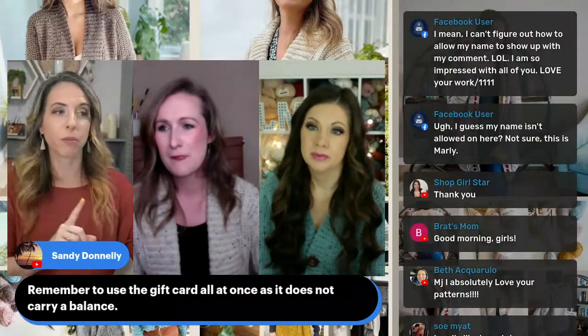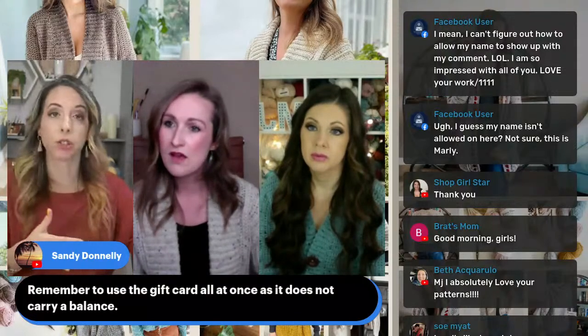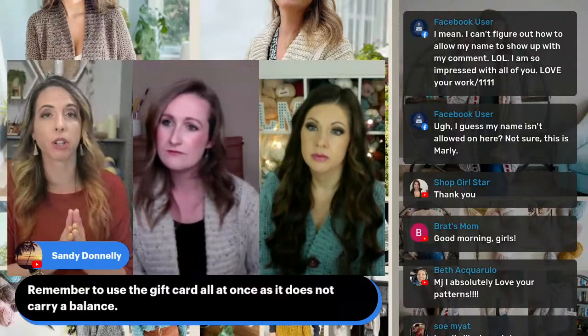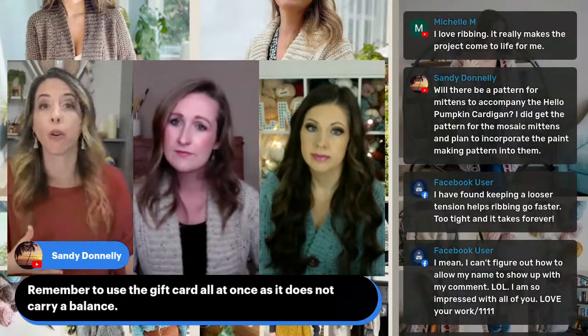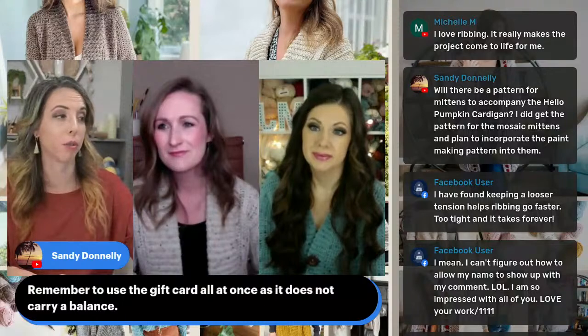So this is true. Someone's saying, remember to use the gift card balance all at once as it doesn't carry. This is true. It doesn't apply it to your account. Whenever you use those Ravelry gift cards from any designer shop, you want to use it all at once, because if you don't use it all, the balance doesn't carry. It's better to go over than under. You might as well not waste any of that $10 gift card for sure.